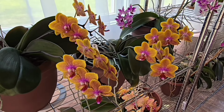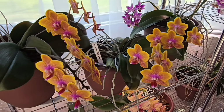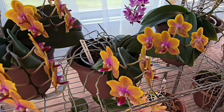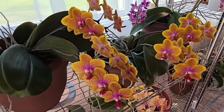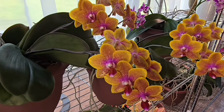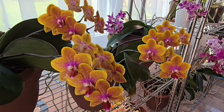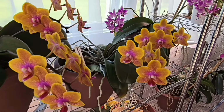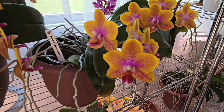And here's my Phalaenopsis Lawrence Tahiti Sunset. Just got a lot of beautiful blooms from these two plants. The plants are the same. They're the same phal, yet they're different. The blooms are slightly different, which I find just very charming. This is the only phal that I have two of, and I'm so glad that I got both of them because they are slightly different. And these blooms are just showstoppers.